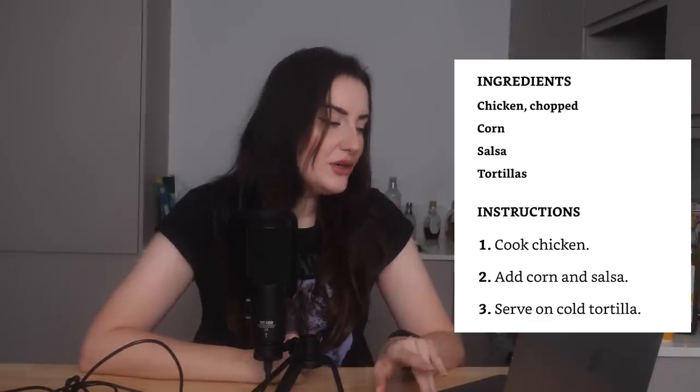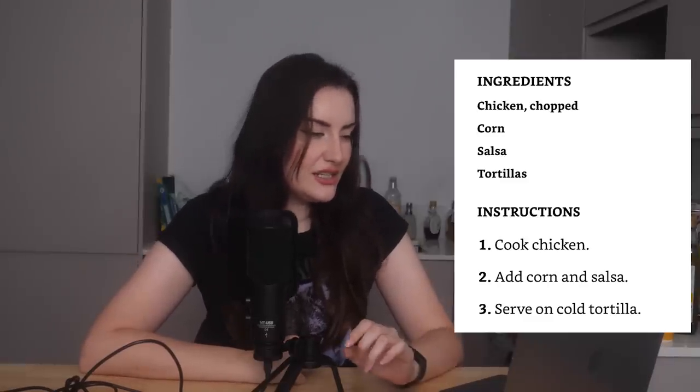Chapter 1. Attraction. The first recipe in the book is the first thing that Ned cooked for Ariel. Corn and chicken tacos. Ingredients: chicken chopped, corn, salsa, tortillas. Instructions: cook chicken, add corn and salsa, serve on cold tortilla.